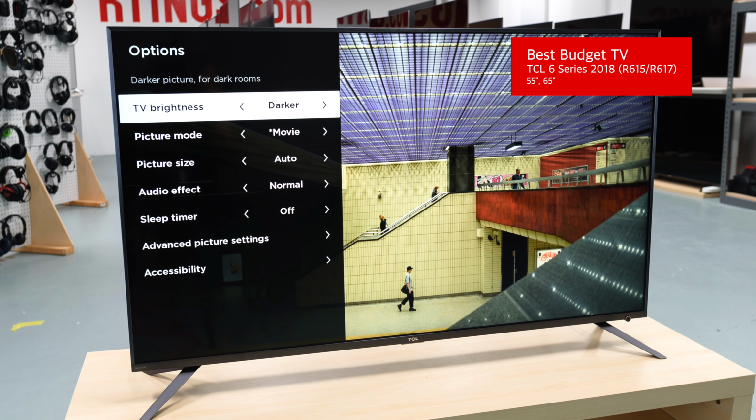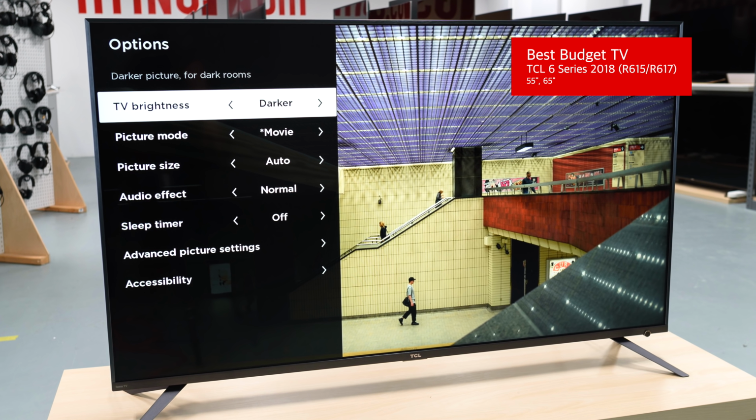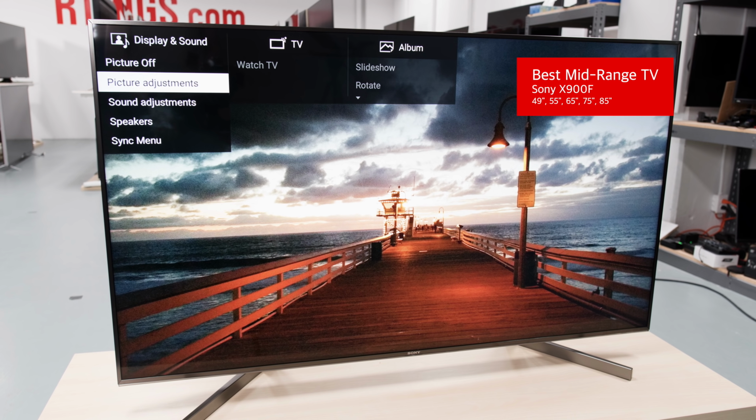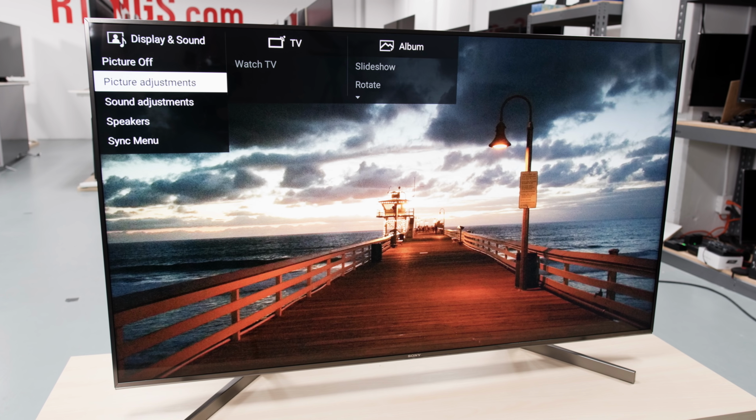To summarize, if you're on a strict budget, then get the TCL 6 series. For a mid-range TV, the Sony X900F is a great choice. If budget isn't a concern, then go with the LG C8 OLED.